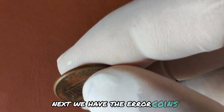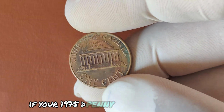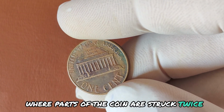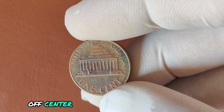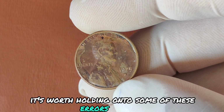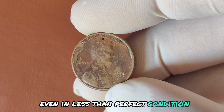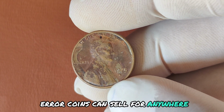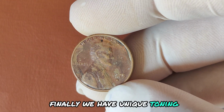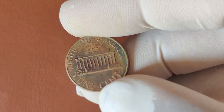Next, we have the error coins, which can skyrocket in value. If your 1975D penny has a minting error, such as a double die, where parts of the coin are struck twice, causing a doubling effect, off-center strikes, or a clipped planchet, it's worth holding onto. Some of these errors are rare and can make the coin incredibly valuable, even in less than perfect condition. Error coins can sell for anywhere from hundreds to thousands of dollars. Finally, we have unique toning, where the penny develops an unusual coloration due to exposure to air or chemicals over time.